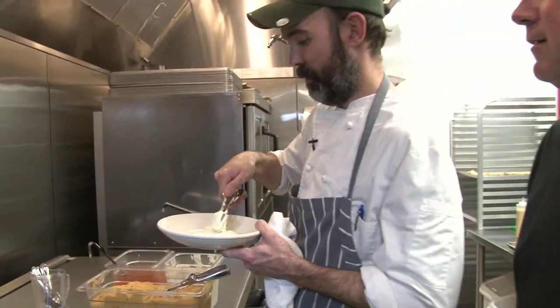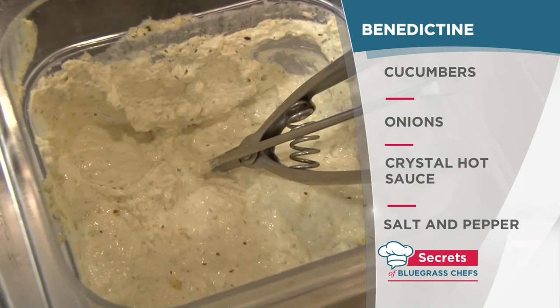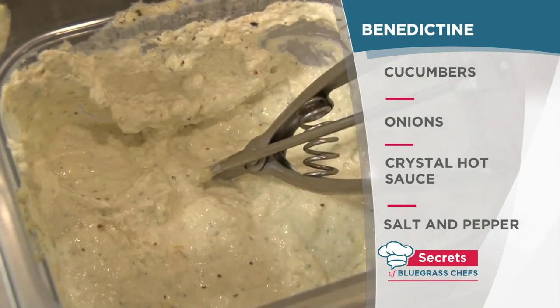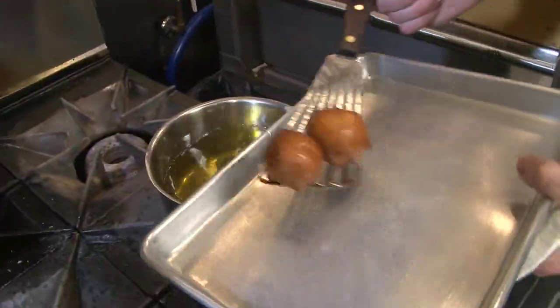We'll sort of spread this around. This is a Benedictine, which is processed cucumbers and onions, Crystal hot sauce, salt and pepper. And actually created right here in Kentucky. So Benedictine is one of those things that is indigenously known here, and people enjoy it. So these, look at that. Nice and golden brown.